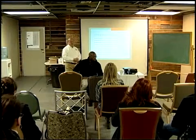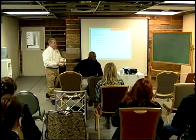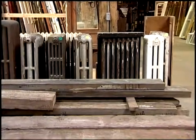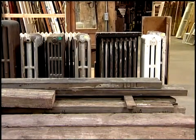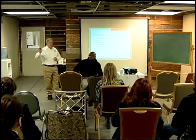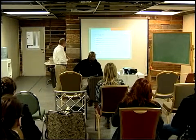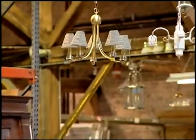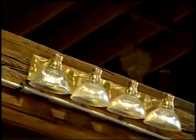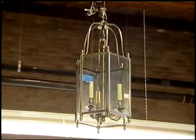Obviously, any HVAC system that's in working condition is reusable. Hot water heaters, furnaces, boilers, radiators, okay? Those old nice cast iron radiators are worth more in resale and reuse than they are in scrap metal a lot of the time, depending on the year and the time of the year. Lighting fixtures, obviously, remember when you're taking out lighting fixtures, you want to take out all the hardware. So again, that's hardware plus all the fixtures, okay?